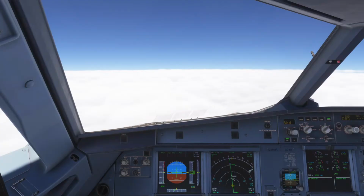3606, traffic at 12 o'clock and 3 miles. Reduce to final approach speed, runway 12, clear to land, number 2. Final approach speed, clear to land, number 2, runway 12, 3606. American 1559, fly heading 270. Fly heading 270, 1559.